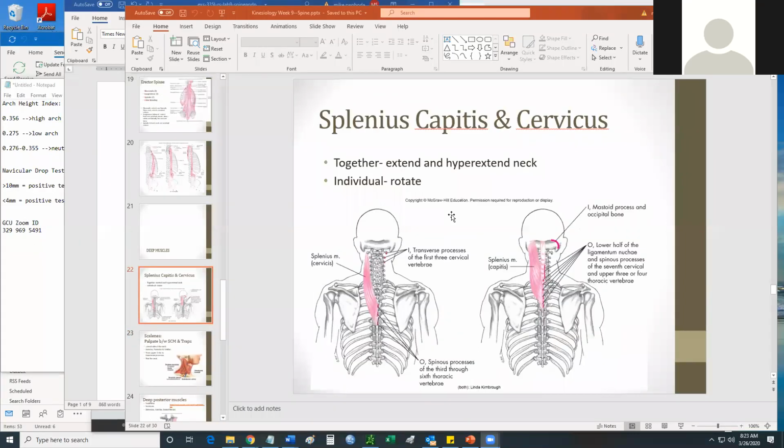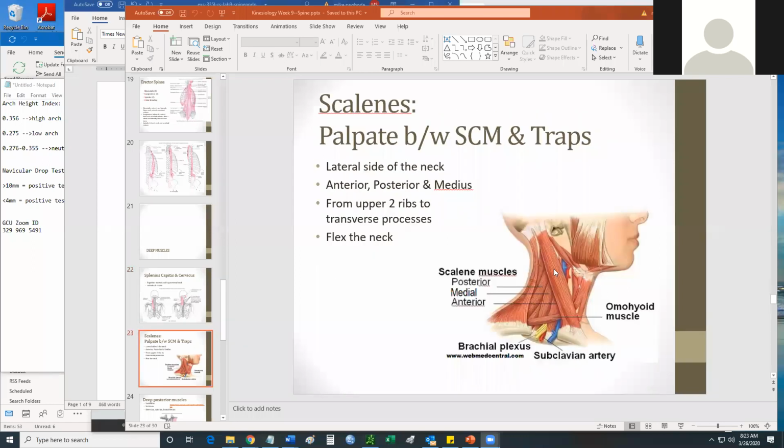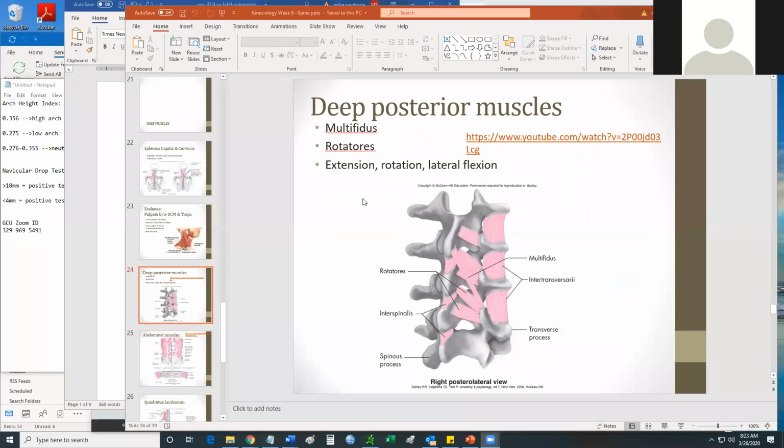The deep muscles, don't worry so much about any of the splenius muscles. The scalenes are really deep to your sternocleidomastoid. So your SCM is right here. Your scalenes are underneath it. These are going to do a similar movement to these. They're all synergist though. So your deep muscles are going to be your synergist muscles. You have muscles lining all of your vertebrae.